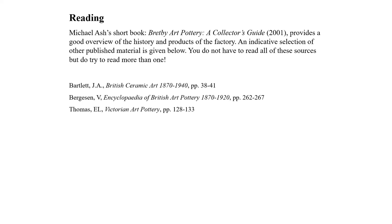Other books include Bergson's Encyclopedia of British Art Pottery, which usually has something to say about all of the British art potteries that you are likely to hear about. And the rather rare book now, E.L. Thomas's book on Victorian art pottery, has some quite useful comments on the pottery.